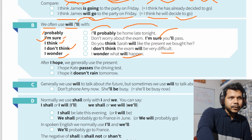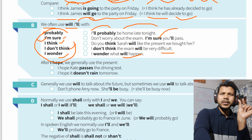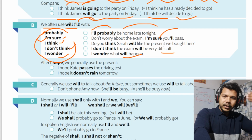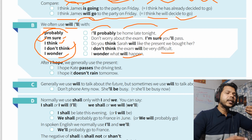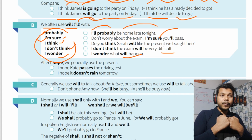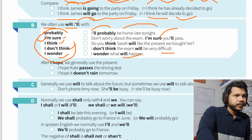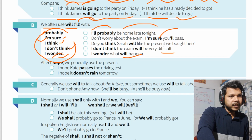So these are certain small phrases or sentences. When you use them, you can use future indefinite. I don't think he will come. I wonder what he will do, like this. Got it, guys?